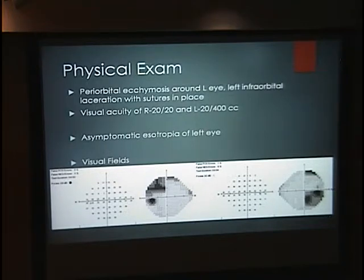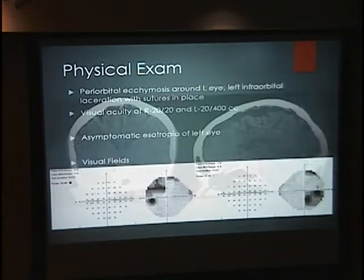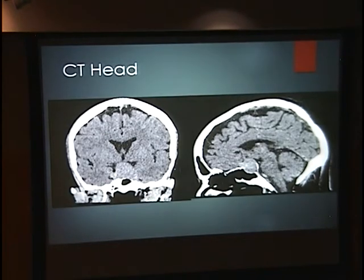We obtained visual fields due to the complaints of the peripheral vision loss, and you can see them there showing quadrantanopsia of the lower right and upper left quadrant in the left eye. So this is what the CT head looked like on his initial workup in the ED, and you can see this abnormally large mass in the region of the pituitary, and then on the sagittals, you can see that it is in fact a sellar lesion.